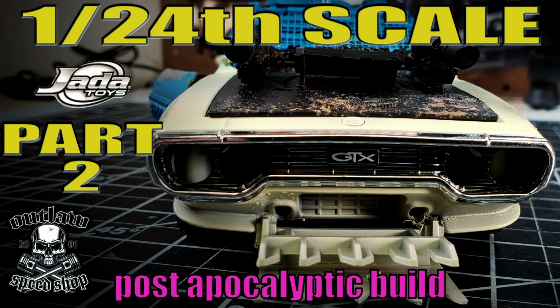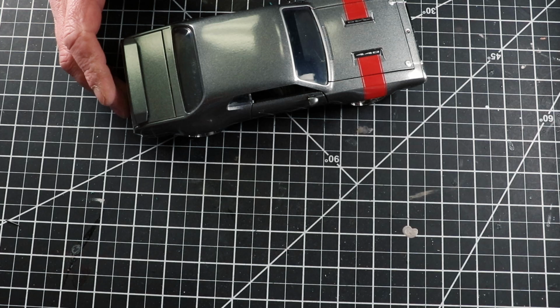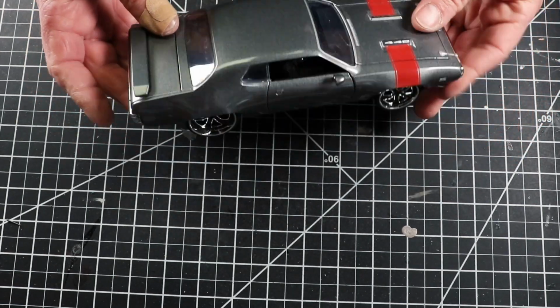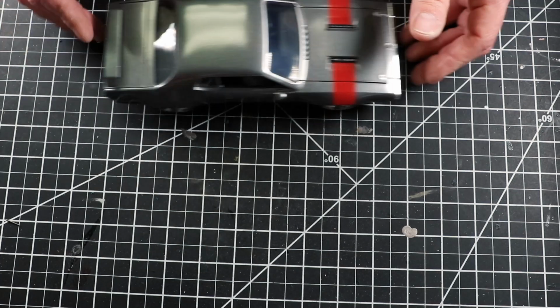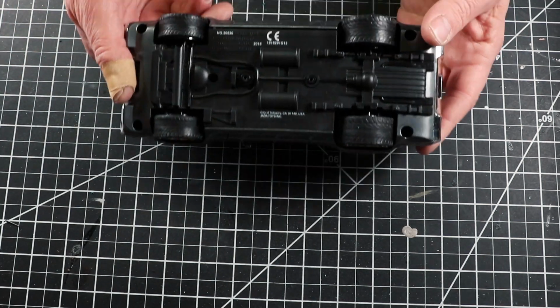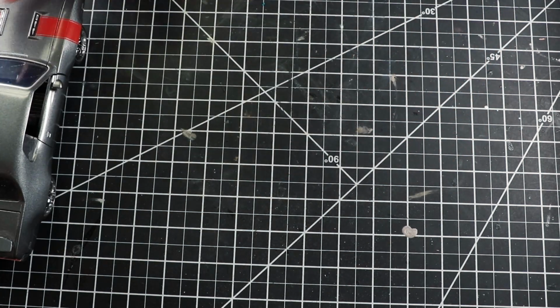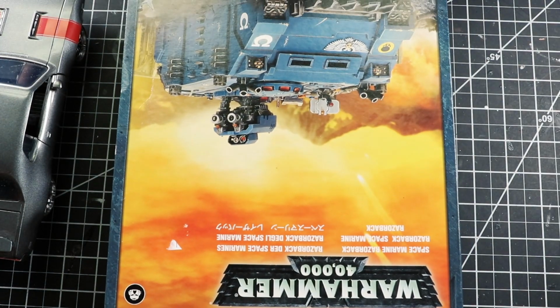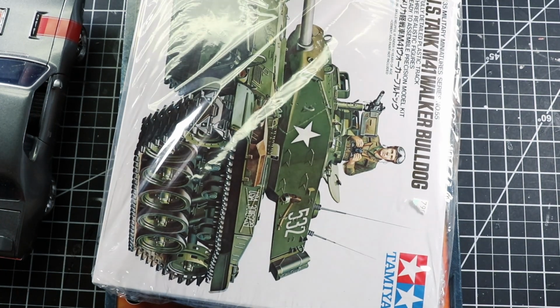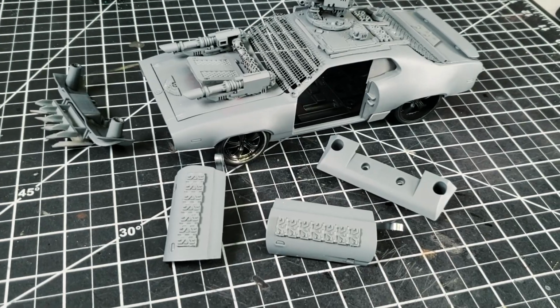So my favorite from 2020 is I did a 1/24 scale Postapocalyptic GTX. And this was a 2-part video, and I pretty much bought it, I think I got it at Toys R Us. Wow, that's way back. But I pretty much took it, I left the wheels, and I left the body pretty much as is. But I mashed it up with a Warhammer tank and some other components. That tank right there from Tamiya, and I just had a blast.